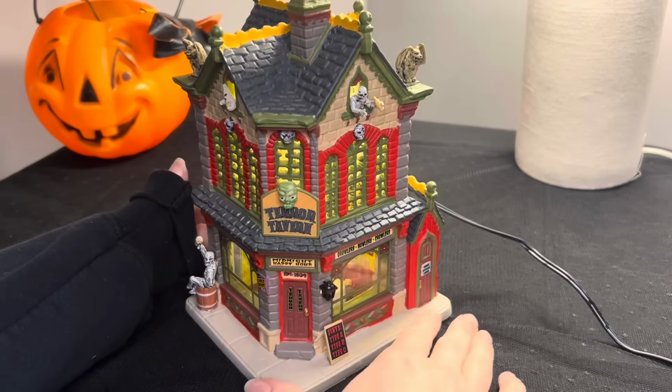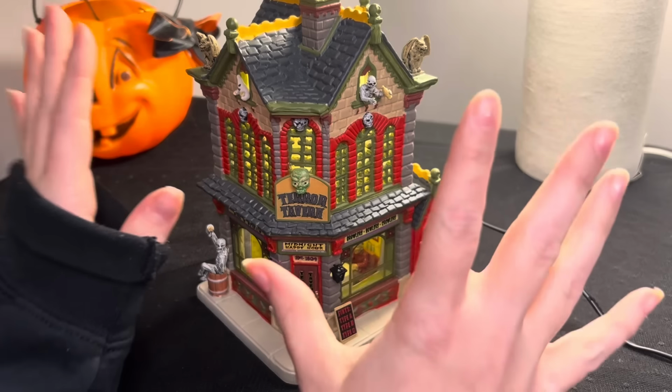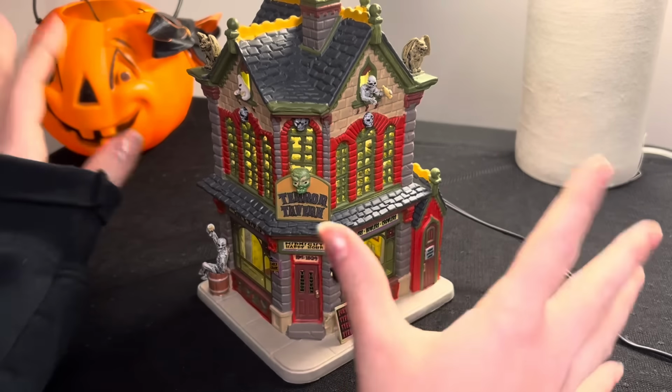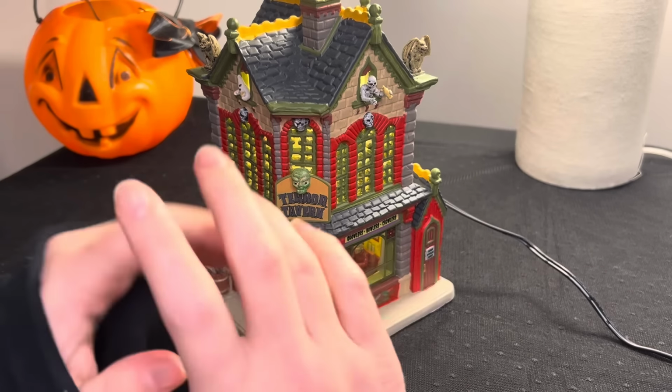All right, so the first piece we're going to look at this year by Lemax is the Tavern. I love the bars and pubs and restaurants. That's my favorite part of my village. I think if I had to choose one theme, that would be it. That's just my favorite thing.